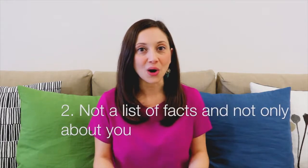Number 2, it's not a list of facts and it's not only about you. This is exactly what distinguishes a resume from a bio. And for the same reason, it's important that when you apply for a job, you don't send a resume alone. A resume is usually a list of facts related to your experiences and qualifications. But facts alone don't transmit your personality as your story does. And chances are that you have similar credentials as other people have out there in the marketplace. So those facts alone will not make you stand out.